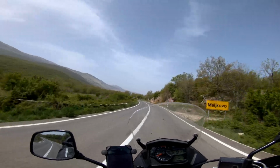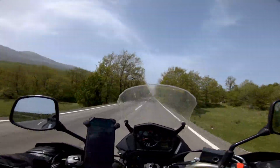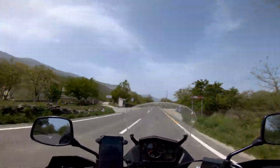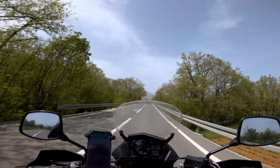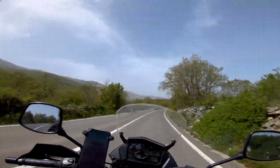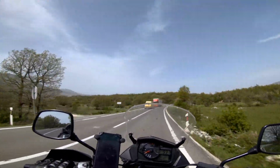You can see how the landscape is changing slightly here in the central part of Croatia. A little more, let's say, continental landscape, different types of plants, and so on. So this is all within a couple of hundred kilometers from the south. This is what I was saying about the diversity in a short distance.